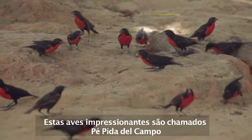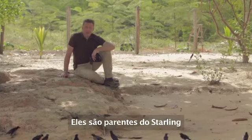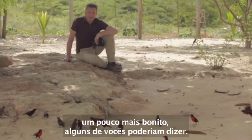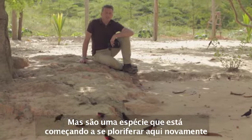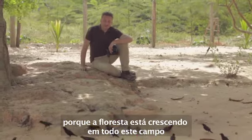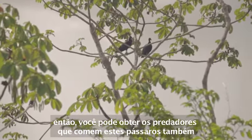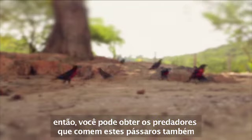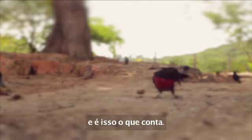These stunning birds are called Pepita del Campo. They're actually relatives of the starling. A bit better looking, some of you might argue. But they're a species that's beginning to flourish here again because the forest is growing all around this camp. But of course, as soon as you get a population of birds like this arrive, then you can get the predators that eat these birds too. And in this way, we start to rebuild entire food chains, and that's what it's all about.